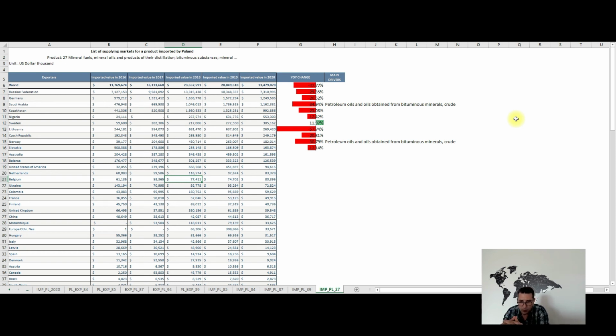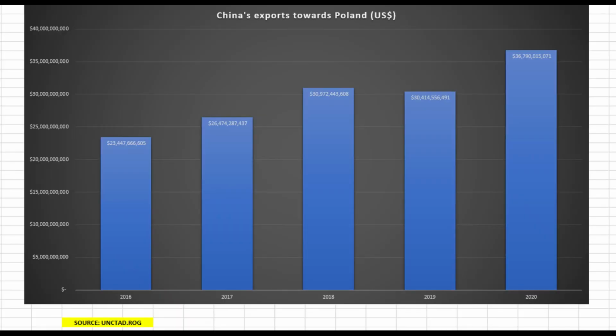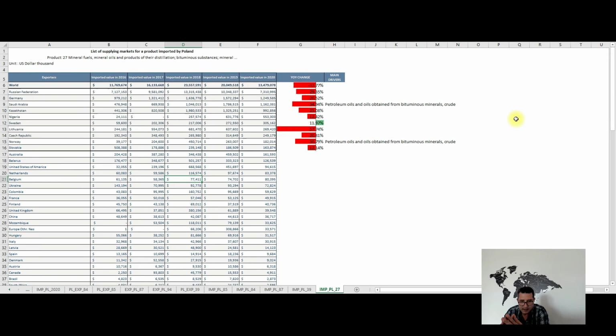Another conclusion, and I think it's the third one, if I'm not mistaken, and don't worry, it's the last one, relates to Poland's growing imports from China, as we can see here in the table. And in fact, comparing the figure of 2020 with the one from 2016, the value increased by almost 57% in relative terms, and more than $13 billion in absolute ones, which is staggering if you ask me.